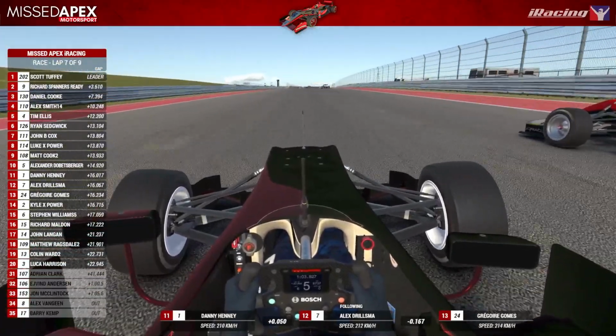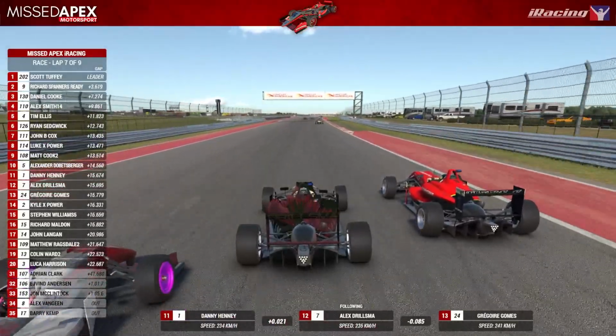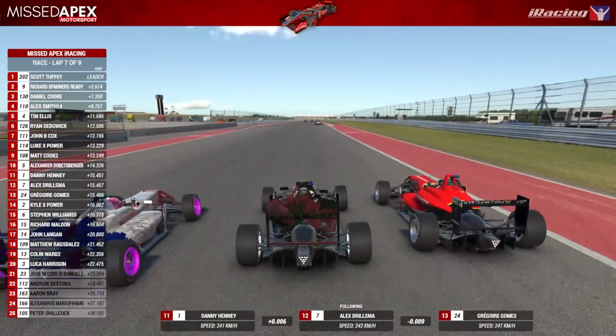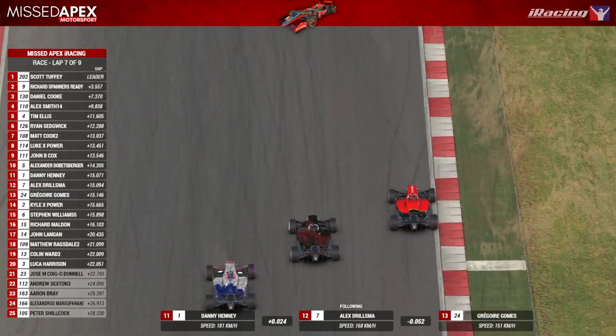But Dronsma coming straight back at him with the slipstream, and he'll be on the inside line. And Gomez is going to make it three wide. Here we go again. And he's already been in this scenario once. He didn't come off best in it. How's he going to play it?